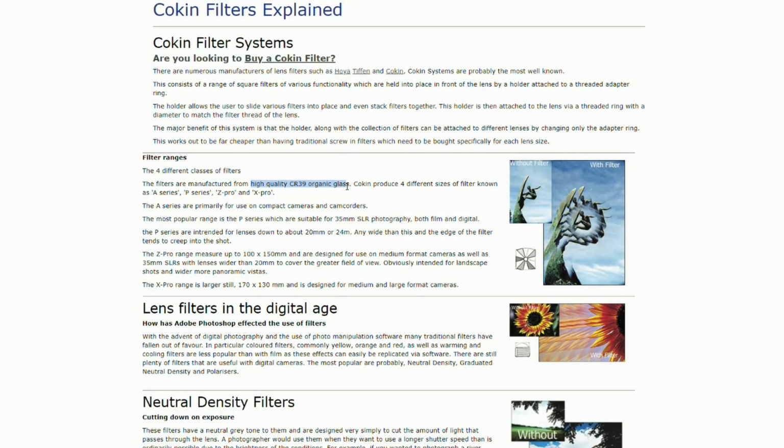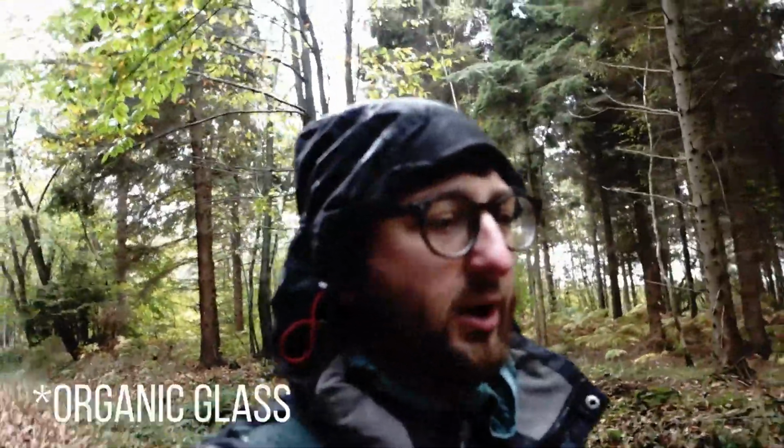Optical glass, when it's not actually glass. It must be on some level technically glass for them to use this term, but optical glass is actually resin. You know, it's different to actual glass, and for many years I was misled by this naming issue. So yes, you've got resin filters and you've got glass filters.